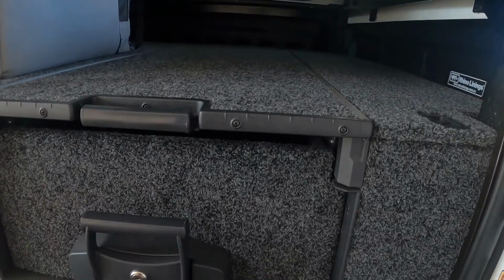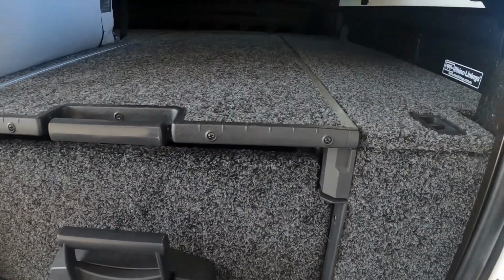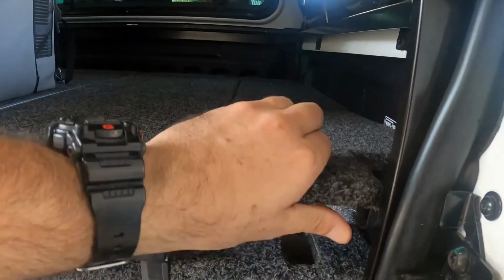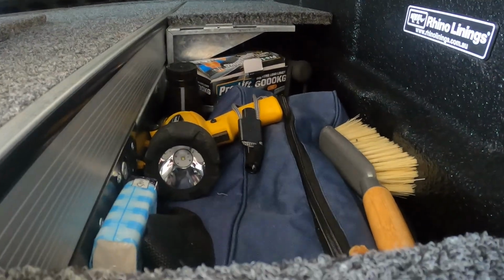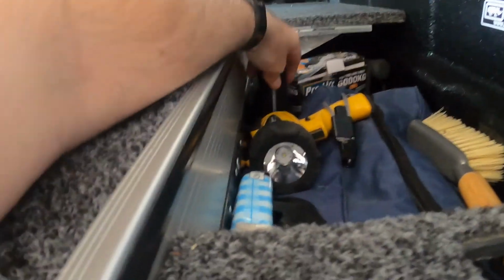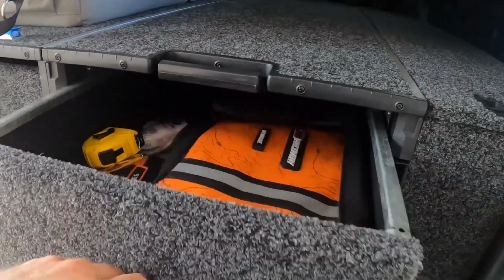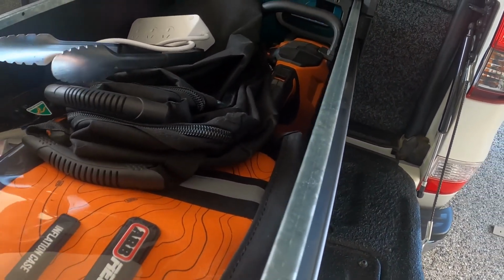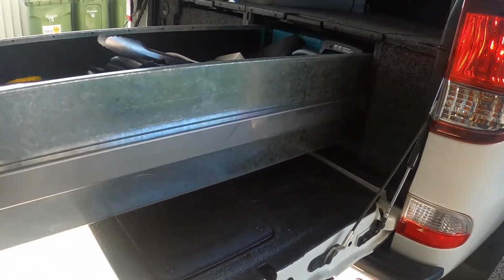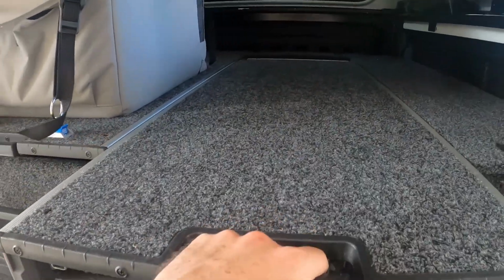In the back here, it's got the ARB drawer system, so it's the full floor with the side wings. At the moment, in this particular side wing I've kind of thrown in the recovery gear and jack and a few bibs and bobs which will live in there. This drawer is actually just full of stuff at the moment, so nothing's that organised here, but they do come almost all the way out. Pretty good quality too as well. So with these drawer systems, obviously these come out as well.